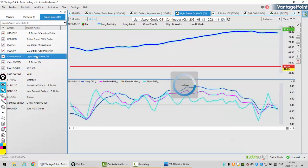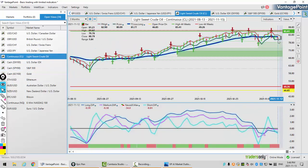Now, as we look at light sweet crude oil, oil continues to be pressured to the downside, but it can recover very quickly if stocks go back up. My optimism here though remains guarded, respecting also that seasonality. I would argue that oil is not that strong in the fourth quarter. So again, when we look at this, we're holding under that T-cross long, 81.77, bearish while under this particular level.